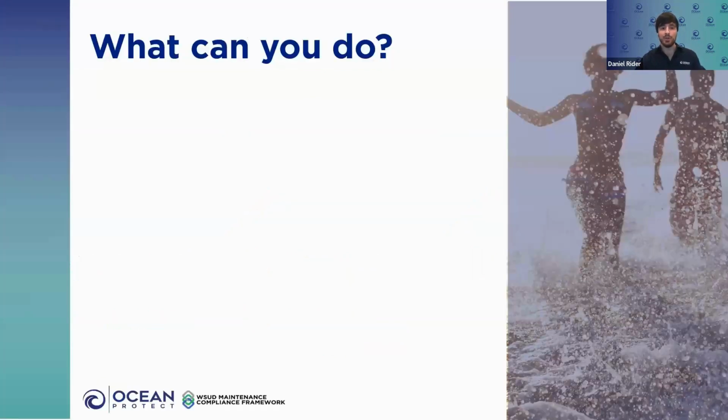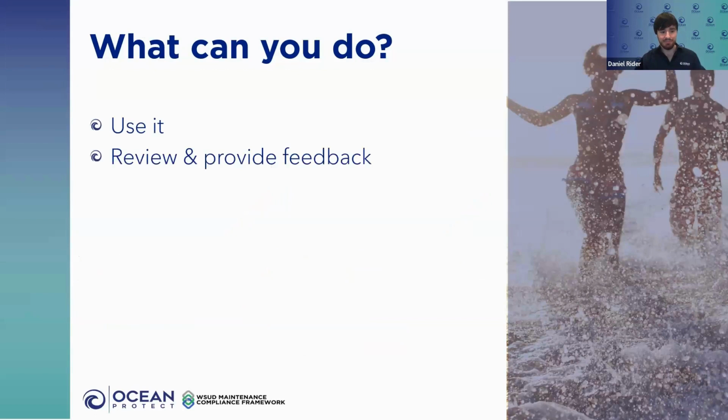Now, in terms of what you can do, you can use it. You can get it right now and start using it whenever you're ready. You can review it and provide feedback to really help the industry, for it to meet your needs and others' needs. If you can review it and provide any sort of feedback, that would be appreciated and very helpful. You could provide in-principle support. If you think that this is a good project and that it will help you or help others, you can get your organization's name behind this as an in-principle supporter.